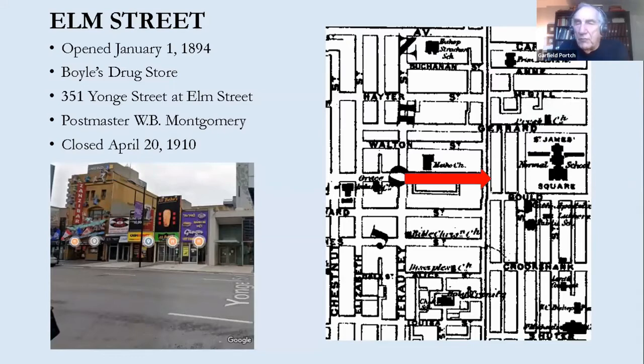That post office got renamed Elm Street, so now it's moved from Carlton Street down to Gerard Street, and now down to Elm Street. The post office was right at the end of Elm Street, across the street from the street. And again, it's in a drugstore. Mr. Montgomery continued as the postmaster, so I guess he was an employee of Mr. Boyle in the drugstore.